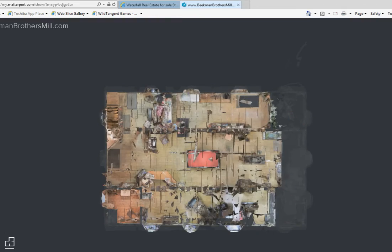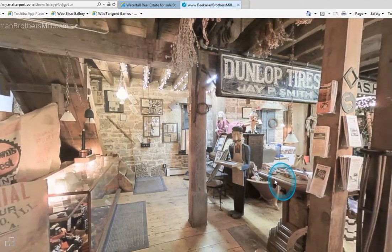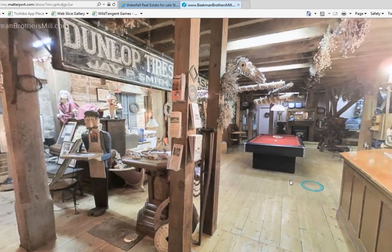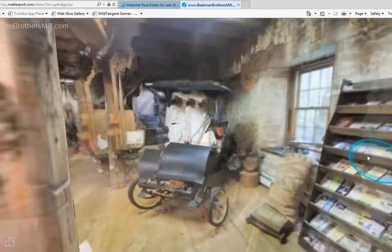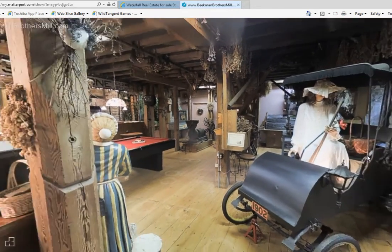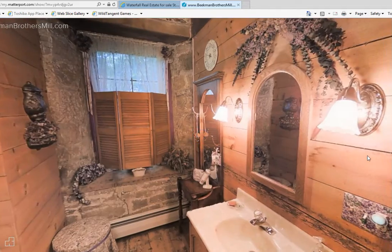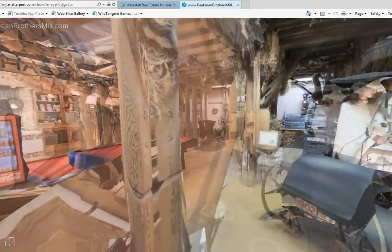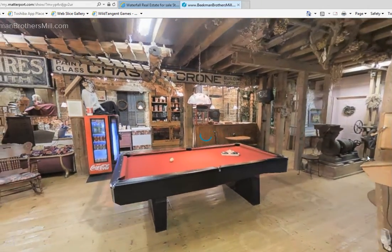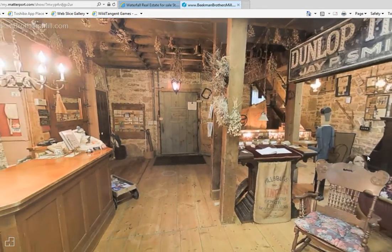Let's take a look at the main entry area, and we'll click on the entrance and do a walkthrough of the property. This is what you see when you walk through the front door. Essentially, you can scroll through this with the arrows on your keyboard. Oops, I'm sorry, go back out. This is the bathroom right off the entry, and I'll go over to the main entrance so you can see the front door, and there it is.